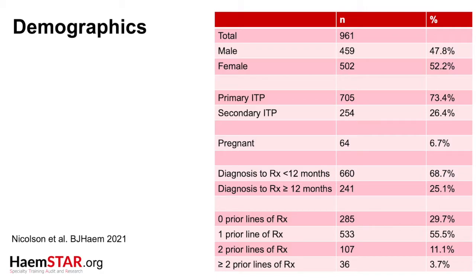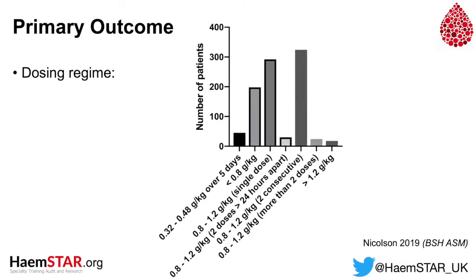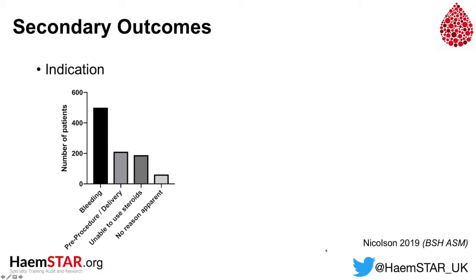Most of the patients had been recently diagnosed with ITP, but again, a quarter had chronic ITP, and there were a mixture of number of lines of prior treatment. You'll remember that our primary outcome was to look at dosing of IVIG, and we categorized the dosing strategies into all of these 7 you see in front of you. You'll see that the majority actually used 1 gram per kilo on 2 consecutive days, and that only 36% were dosed according to guidelines.